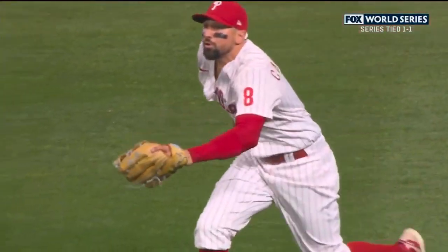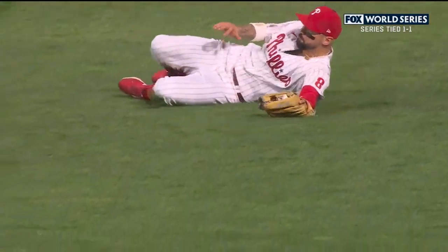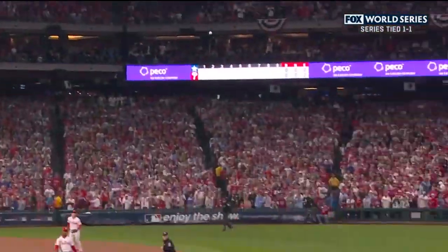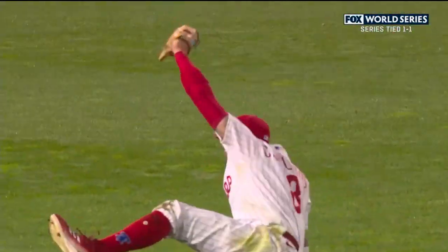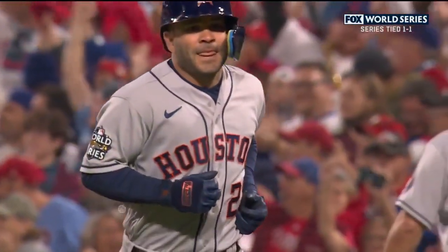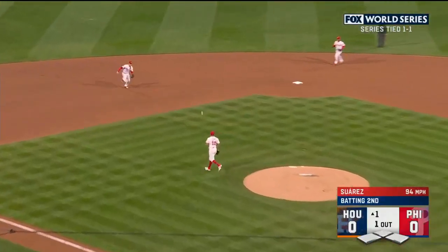Well, it's pretty ironic. He made this play to save a game earlier in the postseason, and he starts the game with a similar play. And that play he made was in Houston. Did that in the division series in Atlanta, too. Yep. So one gone on one pitch, and now Jeremy Pena with the Baltimore chop to short.